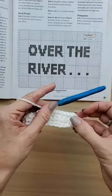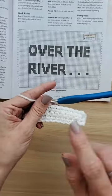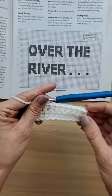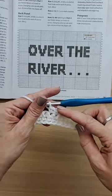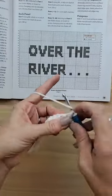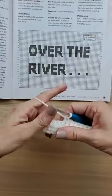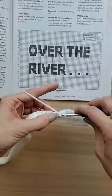Let me see how many I've got here. I'm not very good at crocheting and talking at the same time while keeping count, so let me make sure. 1, 2, 3, 4, 5, 6, 7, 2 more. All right, but on our 9th stitch, we don't complete it because we will be changing colors.